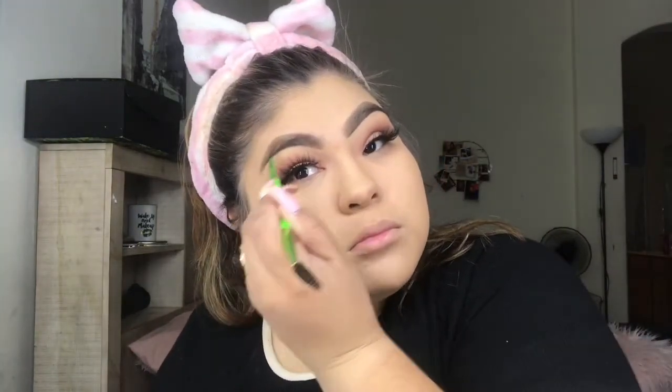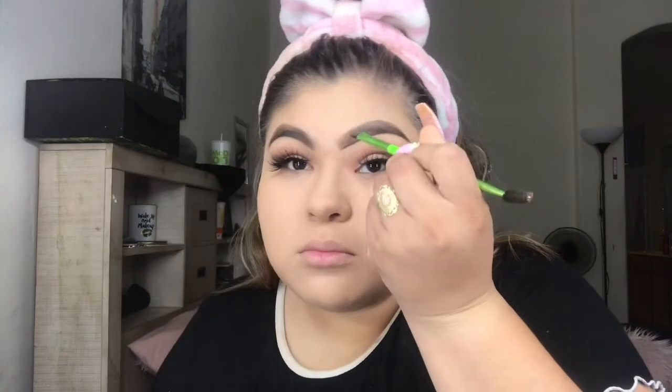So now, guys, I have to go actually back into my eyebrows because I got a little foundation on both of my eyebrows. It always happens to me. I don't know why, but it always happens to me. Now I'm just gonna be getting my loose powder and setting that underneath my eyes.